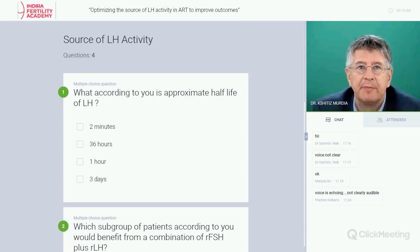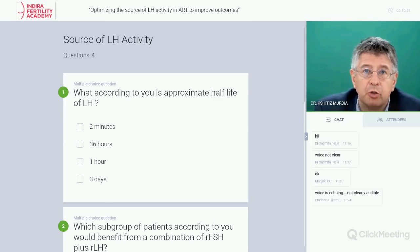So the next question is, what according to you would be the key reason for better clinical outcomes with Menopur as compared to recombinant FSH in all patients' profiles? So the four options are better oocyte quality, better embryo quality, better endometrial receptivity, or all three of them together.